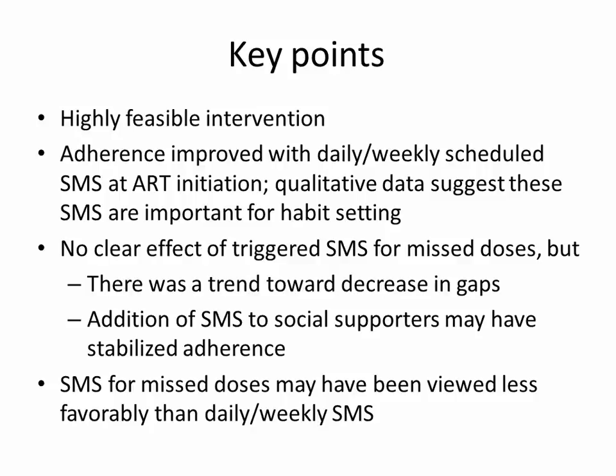And in brief, it seems like there's something about a habit setting, that's some sort of pattern that people are able to get through the daily SMS. And many of them were actually really sad when we stopped sending them. We thought we were going to annoy them, but they really liked it. And that may be a product of being in such a resource-limited setting where people are really stigmatized and marginalized from HIV. And then with the no clear effect from the triggered SMS, that was surprising to us.